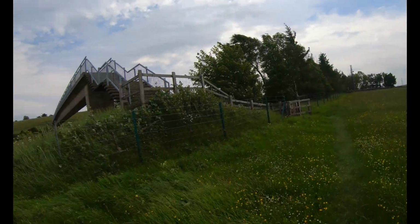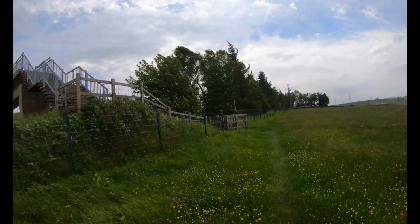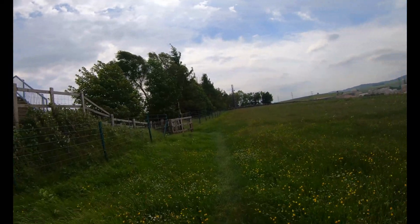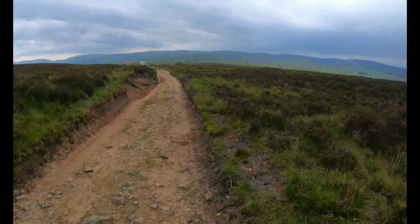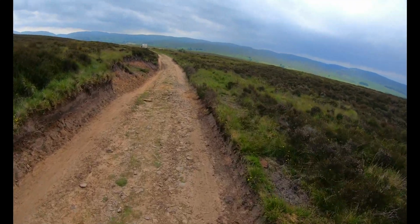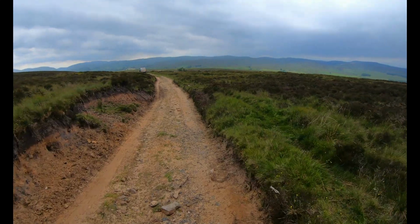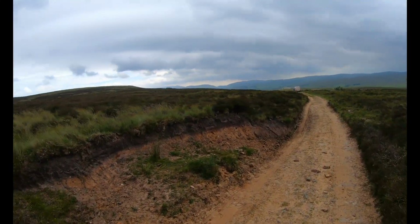We'll cross here, carry on going on the way to Kirkby Stephen. Not sure if we're going to get the whole way because it's quite some distance. Let's see how it goes. According to the OS maps, this is a Roman road. It also looks like we've got some weather moving in. We've got to head that direction.